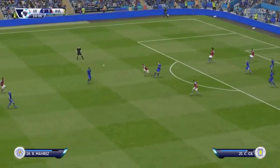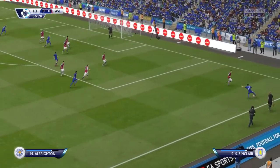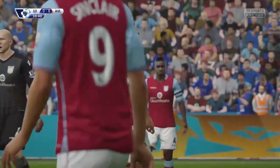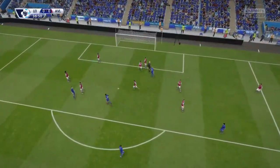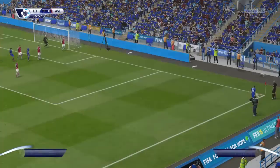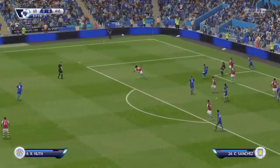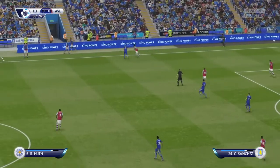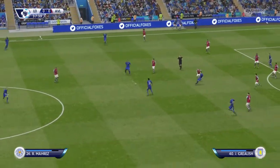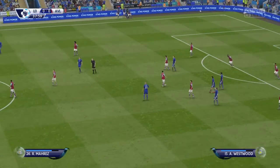He can clear it here. Mark Albright. He's going to cross it in towards Inler. Danger was looming large, but they've got themselves back on the ball and they can attack themselves now. Punched away by the goalkeeper. Throw in now. And Morgan. One back very quickly. The referee has awarded this free kick.